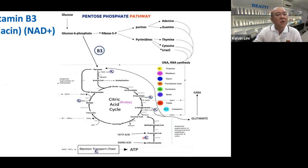Okay, here, number 1 is this side. It's actually under this glycolysis pathway before becoming pyruvate. Okay, that's B3 number 1. After that, coming into the pyruvate to acetyl-CoA, 1 more B3. B3 is actually the short form of NAD. Just as I mentioned, we needed B3 to reduce NAD to NADH.